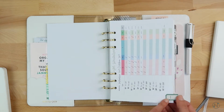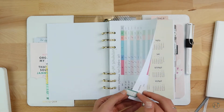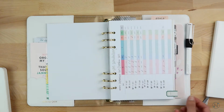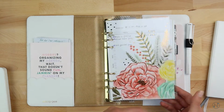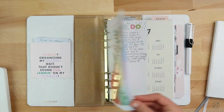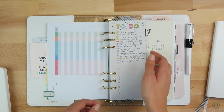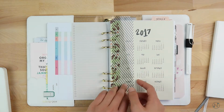This is just a tab, or not a tab, a label that I folded in half and used my tiny attacher to make a little tab so that if I'm here, I can easily get to this page because I like to easily get to things. That's just a random to-do list.